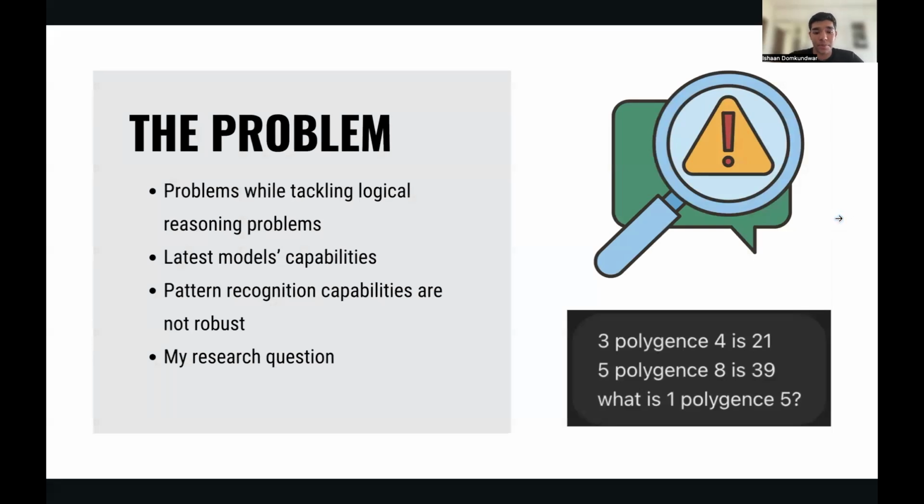So let's look at the problem. Current transformer models face challenges while tackling logical reasoning and logical mathematic problems. Specifically, cutting-edge LLMs like GPT-4, Claude 3.5 Sonnet, and Llama 3 also face difficulty with logical reasoning and sequence prediction tasks. For this investigation, I'm primarily using sequence prediction as a sort of vehicle to test and probe the models' reasoning and logic capabilities. These logical tasks are some things that transformer models do sometimes trip up on.